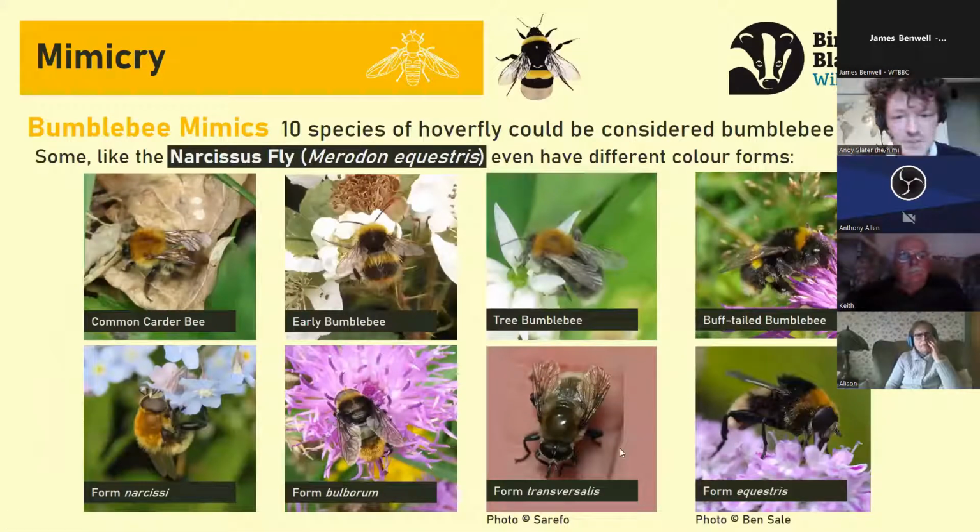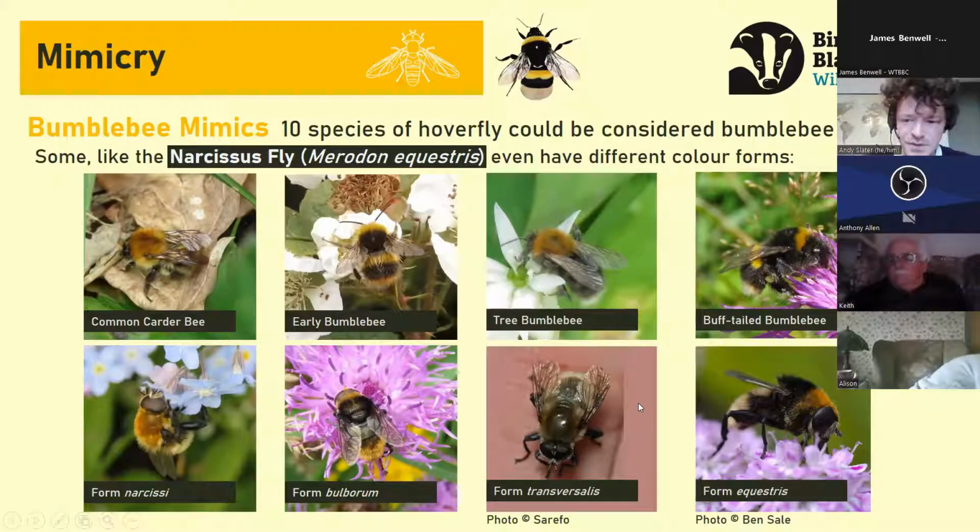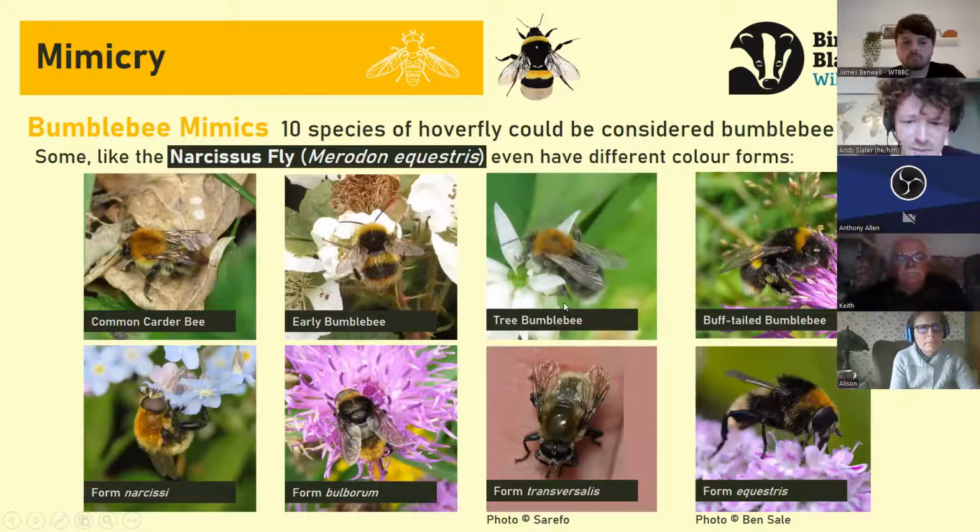There's about 10 species of hoverfly that are quite decent bumblebee mimics. And all of these pictures along the bottom here are the same species of hoverfly. This is a hoverfly called the Narcissus fly, Merodon equestris, and that has different color forms, which actually match different bumblebee species. This is quite an interesting species. Its larvae bury into the bulbs of various plants, mainly daffodils. So this one is definitely not the gardener's friend. And it makes a really high-pitched noise as well. That's one of the best ways you can identify it. If you see a bee flying around and it sounds horrible, then it's probably one of these. But you can see it's replicating the common carder bee on the left, early bumblebee, tree bumblebee, and buff-tailed bumblebee, if we're being a bit generous.